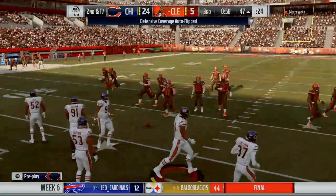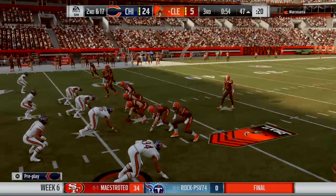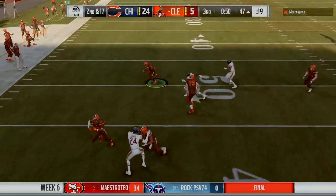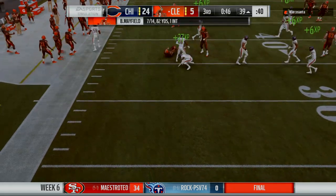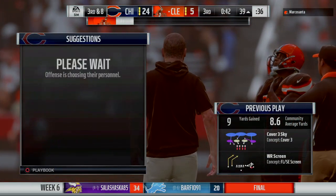Now following the sack, they'll look to make amends on a 2nd down and 17. Mayfield looks to throw. This is Cobb with a catch right side. And he'll get it inside the 40 to the 39. And they'll get 9 there as that sets him up better for 3rd down.